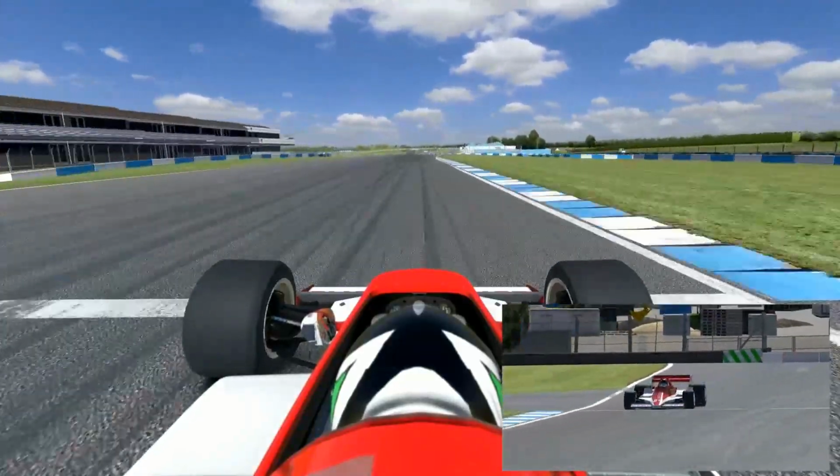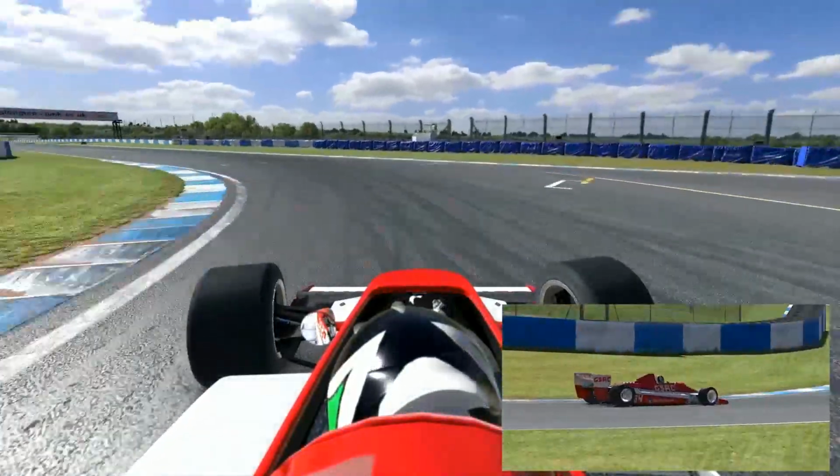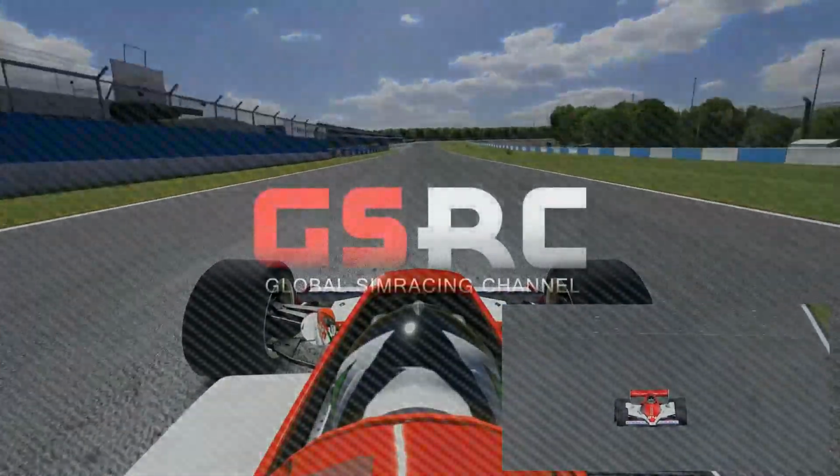Switch sides one more time, and we now have one final corner to go. There's an annoying little rise here at Goddard's that makes it tough to see where the apex is. Let the car track out to the curb, be smooth on the power once again, and you've now finished a lap around Donington.